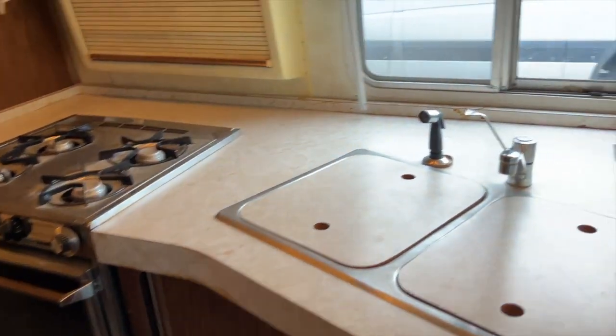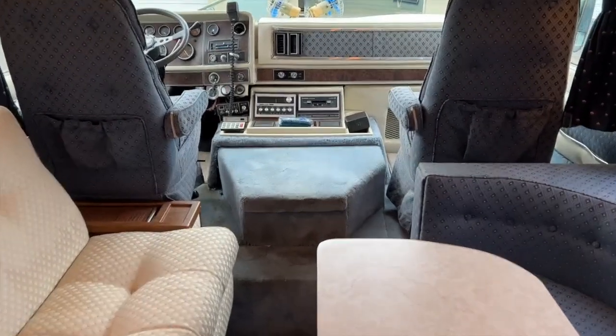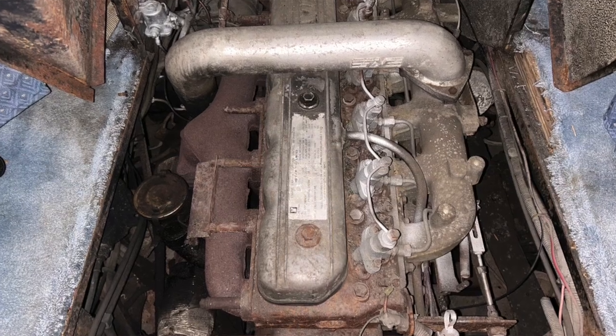You can see inside, it really is relatively quiet, even when it's running, because, of course, that diesel engine is right under the doghouse right there. We'll start up front and work our way back.